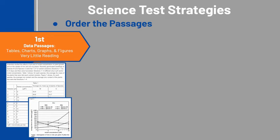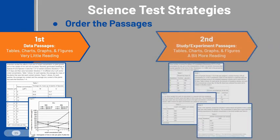Okay, so now for the science test. This is similar to the reading test in that it's divided into passages. So your first strategy is also to order the passages. Remember I told you there were those 3 types of passages? Well, some of them are easier than others, okay? The first type of passage that you're going to want to work on are these data passages. These are going to have tables and graphs and charts and figures and very little reading. These are going to be the easiest and shortest, so these are the type that you should do first.